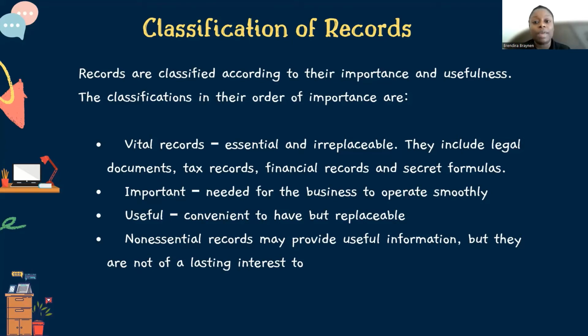And so you want to make sure you keep them because you need them and you want to make sure that you never lose them. And so these are things like legal documents, tax documents, financial records, and secret formulas. KFC, the secret formula is a vital record that cannot be lost. And so they have priority, and these are definitely your items that are going to be properly filed and properly secured as well. Because depending on how irreplaceable they are, you can't just leave them out in open storage. Secret formula is probably in some type of safe or something somewhere, but it's not going to be with the regular records, with your vendor payments and all this other stuff.